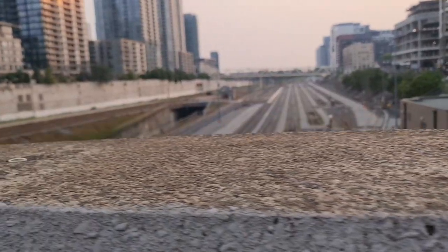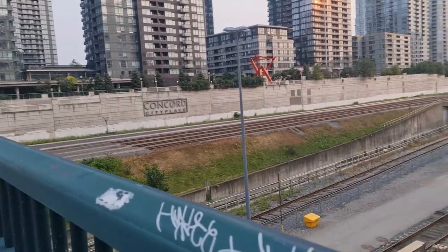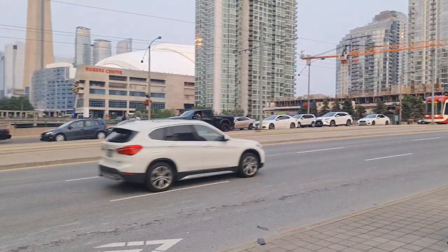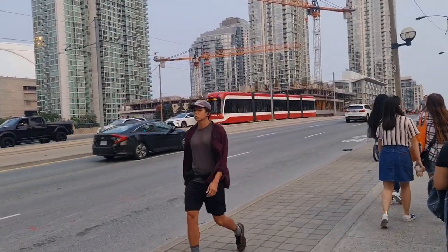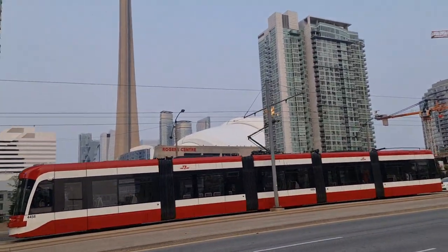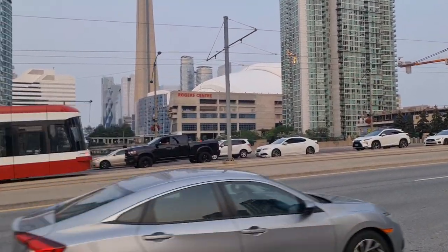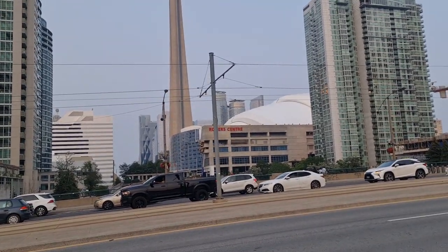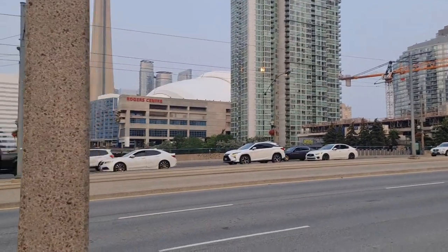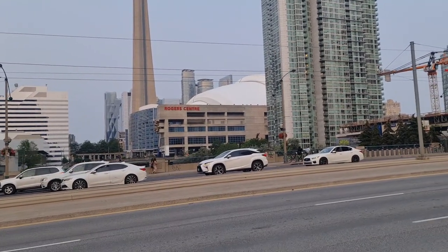We're here and we're crossing the bridge. Train to Busan. Joke lang. So that's Rogers Center. That's Rogers Center and the CN Tower. This is from the other side of town, since I've been used to seeing this from the other side.